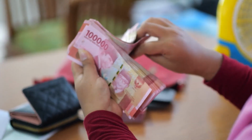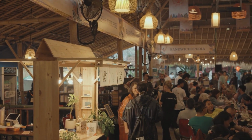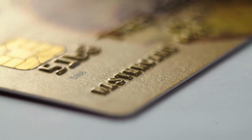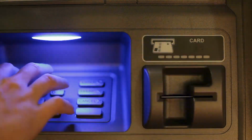Bring Indonesian rupiah for small purchases, but most tourist areas accept US dollars. Credit cards work at larger establishments, but cash is king at local markets and small warungs. ATMs are available near the port if needed.